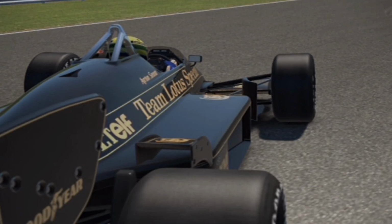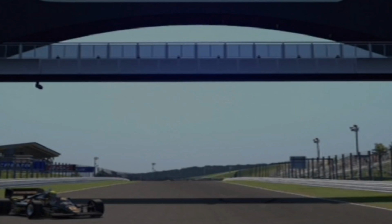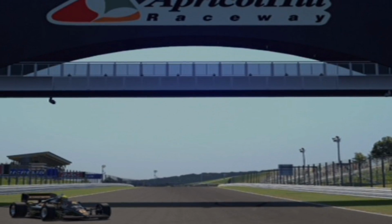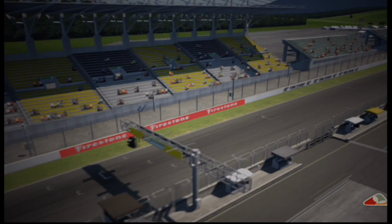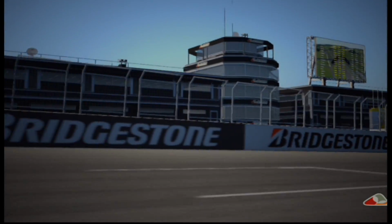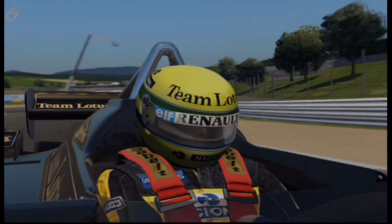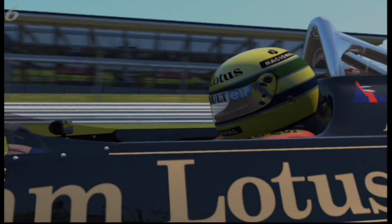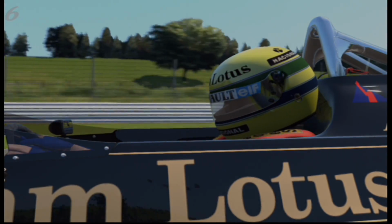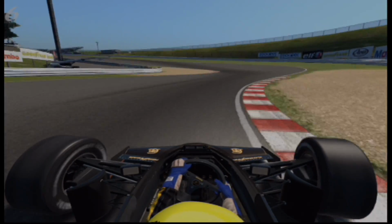And now it's my turn to drive the car in which Senna earned his first of many F1 victories. And to do so, I've brought it to a track I love, Apricot Hill Raceway. Known for its constant elevation changes and a range of challenging corners, it's the perfect place to get to grips with this 900 horsepower beast. Surprisingly, 900 horsepower isn't that much for a car of the 1980s. In fact, the Benetton B186 of 1986 put out almost 1,500 horsepower.